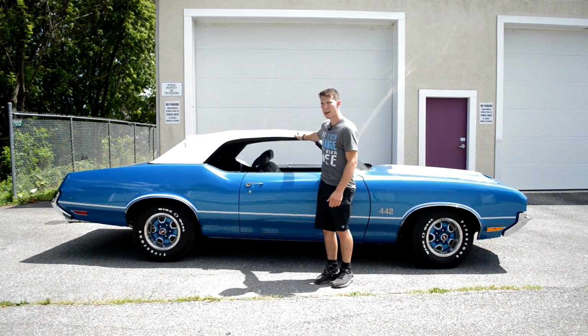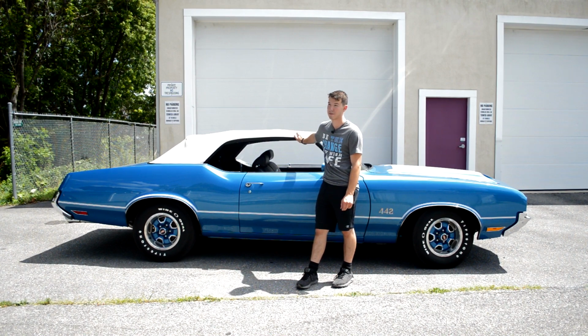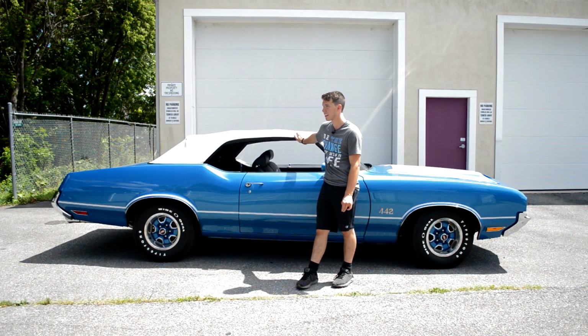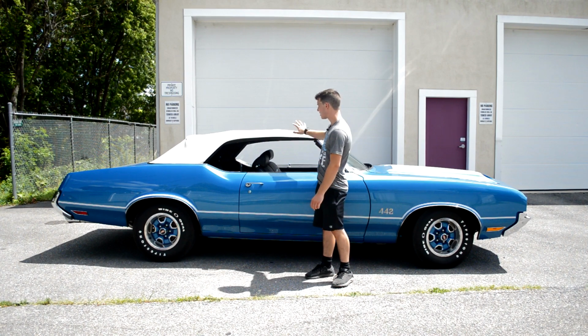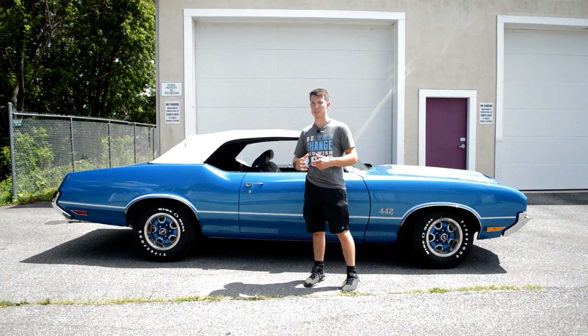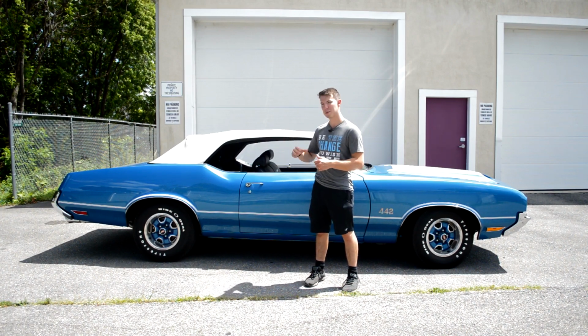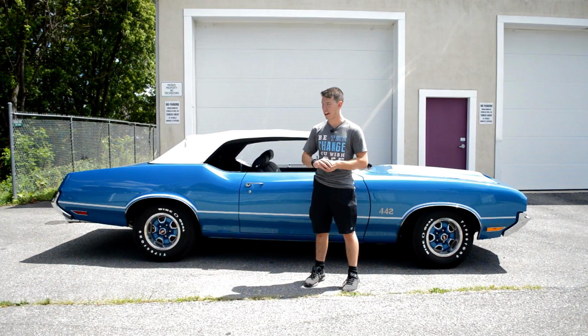Also, whatever happened to cool colored convertible tops like this? That's a tongue twister. Say that 10 times fast. Cool colored convertible tops like this. This white is really, really cool. Nowadays, generally, we just see black ones, even on high-end luxury cars, very occasionally red ones, but I like unique colors like this. I think it stands out.